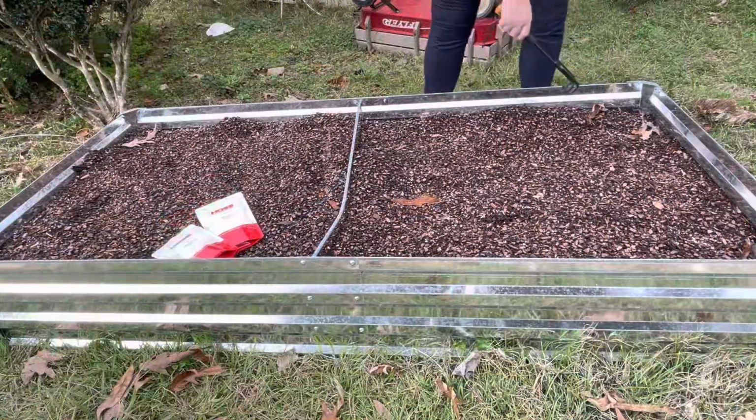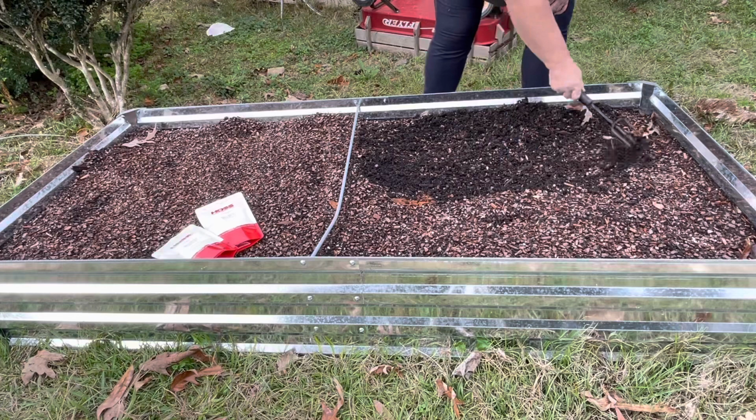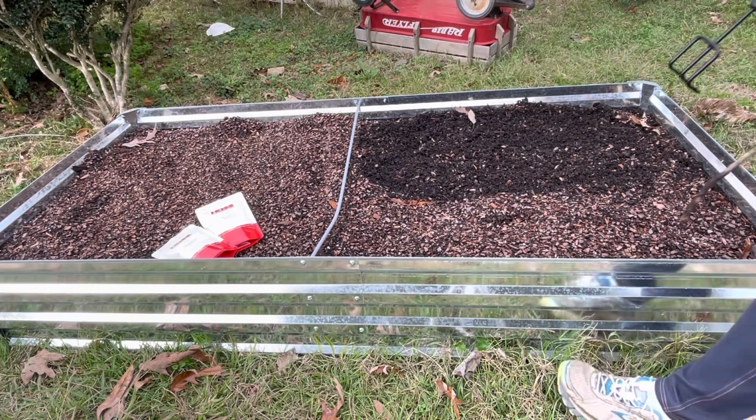We've had a lot of rain lately, and let me get this soil turned over so you can see how beautiful it is. And I just want to remind everybody that we are in West Central Alabama, and we are in Growing Zone 8A.